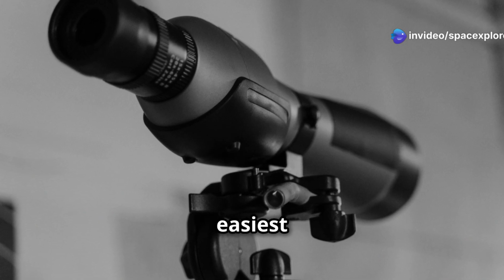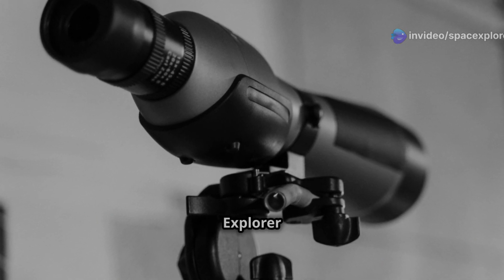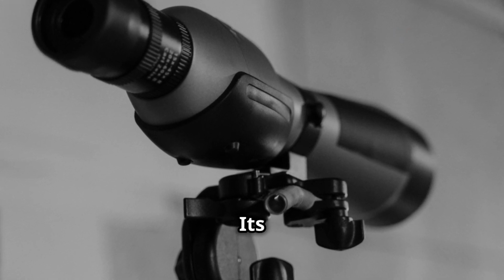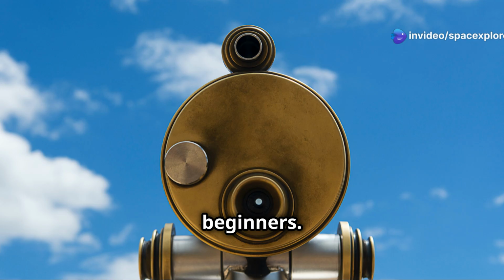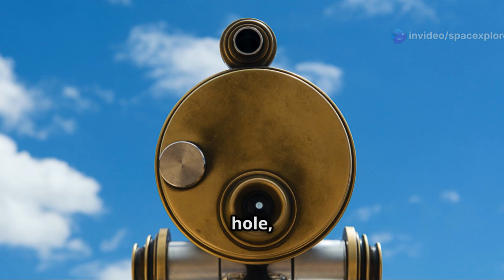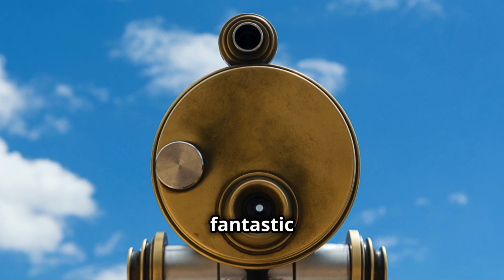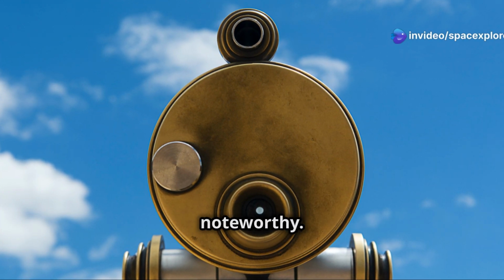If you're looking for the easiest possible setup and user experience, the Celestron StarSense Explorer 114 is the way to go. Its quick assembly and straightforward operation make it ideal for beginners. But if you're willing to invest a bit more time and effort and want a telescope that can take you further down the astronomy rabbit hole, the EDISLA Astra 114 is a fantastic choice. Its capabilities in astrophotography are particularly noteworthy.